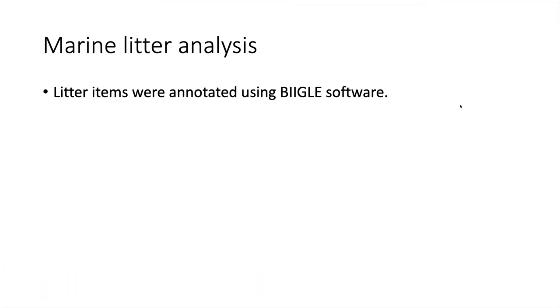So for the marine litter analysis, litter items are annotated using BIIGLE software. Now, for those who don't know what BIIGLE software is, like I said before, there was 77 hours of footage. I think there were about 153 different videos. And BIIGLE software is a web-based tool where you can import the video. You can have a customized classification list. In this case, it was about litter classification, but you can also use it to identify species or different habitats or sediments.